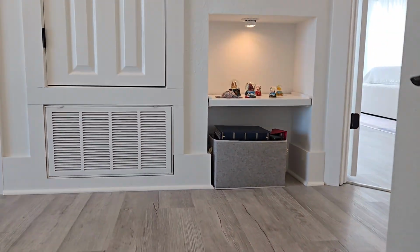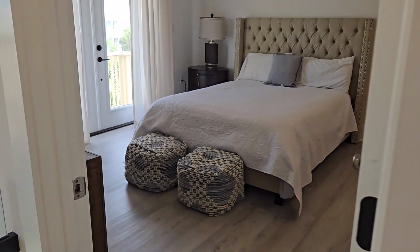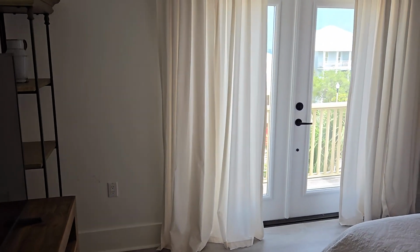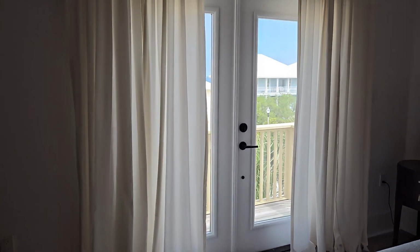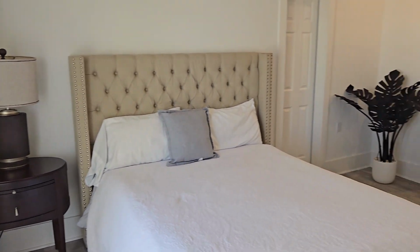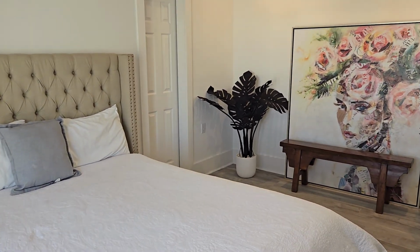Heading upstairs, we're going to go to the left first. This is going to be our first bedroom on the second floor. So here you do have access out to the balcony through these doors here. I'll give you guys a sneak peek in just a second. And then that smaller door right to the right of the bed is going to be your closet.